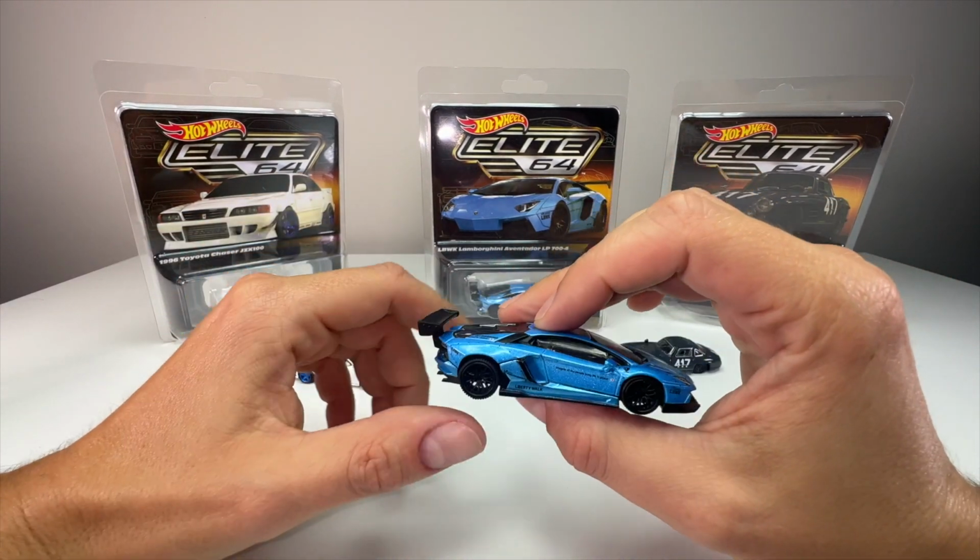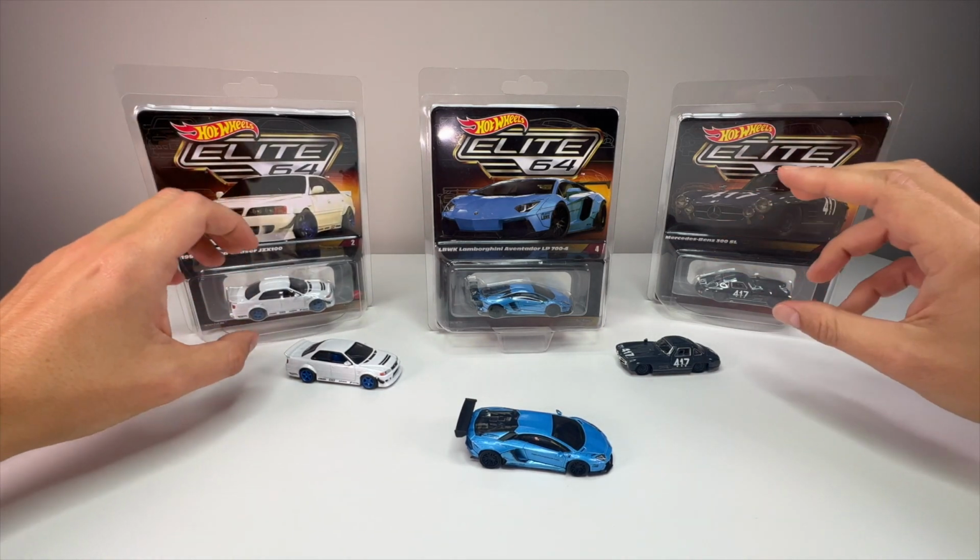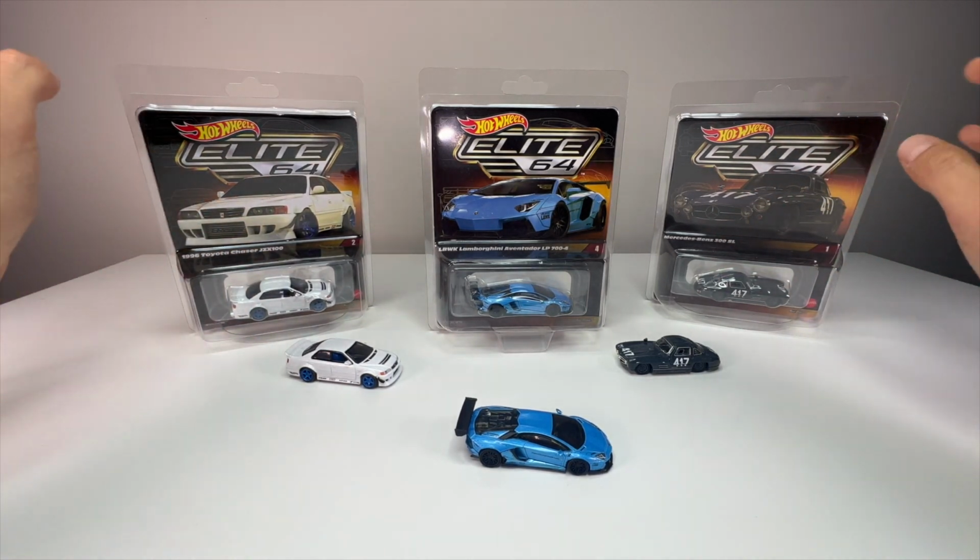This is a really nice release. I bought a few of them. As you can see, I tried to buy at least doubles of every Elite 64 so I could have one in the package and one open.